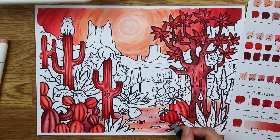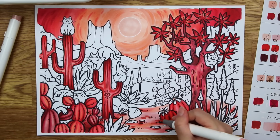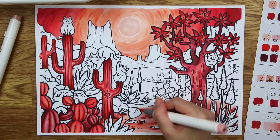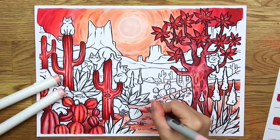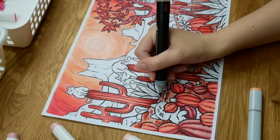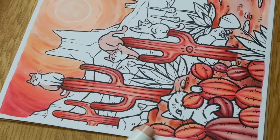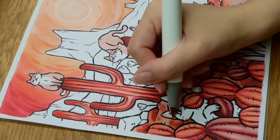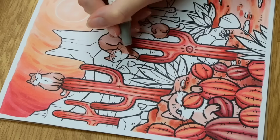I didn't want to go in too dark or too bright and vivid from the beginning, so I had to gradually add darker or brighter tones to deepen the shadows and add more values and contrast. I really try to use cooler and warmer tones separately to create color variation between the different plants and cacti, for example, but it feels like it all looks just the same at the end.